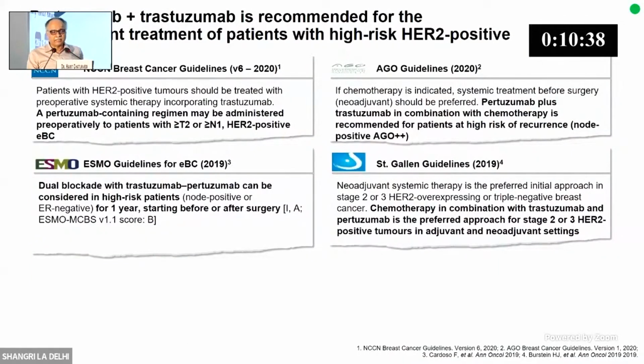Now, these are the current recommendations. Pertuzumab and trastuzumab is recommended for neoadjuvant therapy in patients, as we just mentioned, that all T2 or node positive is the group, as NCCN says, and similarly by St. Gallen. However, ESMO recommends dual blockade for all concerned high risk patients, again node positive and ER negative. So typically that is a large concern. Only the AGO says that in all groups, wherever chemotherapy is indicated, start with systemic therapy. That is their mandate.